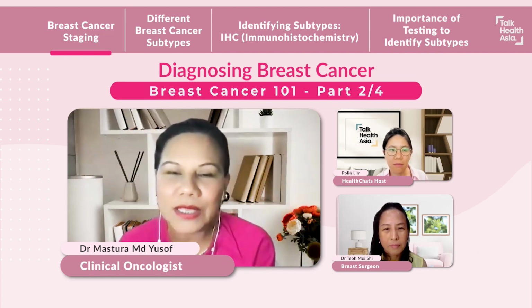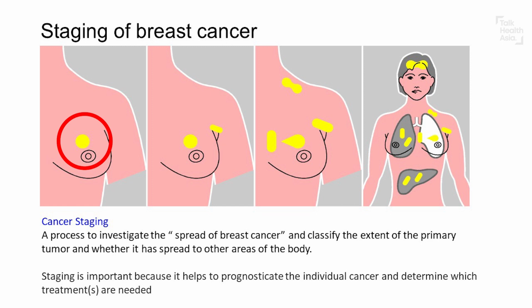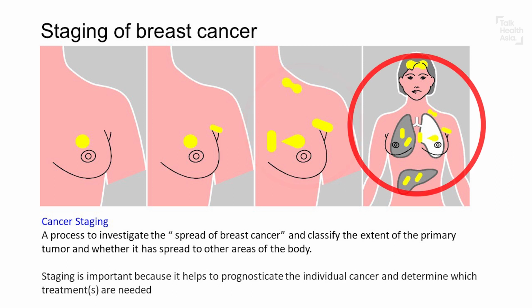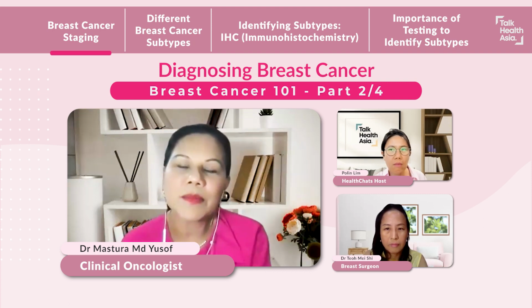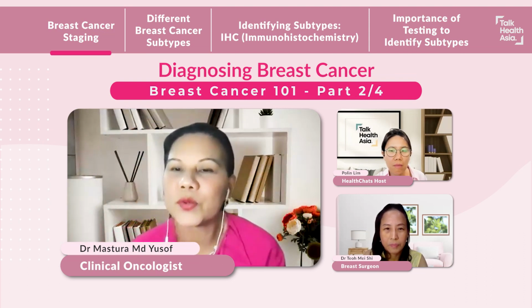So that is DCIS. But then you can see that stage 1 is in the first picture. The cancer is small, has not spread anywhere else yet. Stage 2, the cancer has grown a bit bigger, or it has spread but minimally to just a few of the armpit lymph nodes. Stage 3 means it's more. The cancer is bigger, it has spread to a few lymph nodes and more regions in the area of the breast. And stage 4 is, as you know, the cancer has actually spread to other parts of our body, at least 1 or maybe 2 organs. These are what we call secondary or metastatic breast cancer. So this is basically what we have to do so that we can prognosticate as well as plan treatment for you, what we call staging.